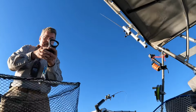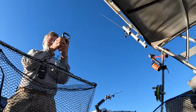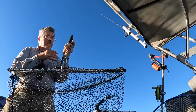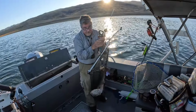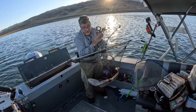This is my new sling scale setup that I'm trying to perfect. Try to keep from damaging these fish if I'm going to release them. Okay, clear it out. He'd been underneath all that algae feeding.